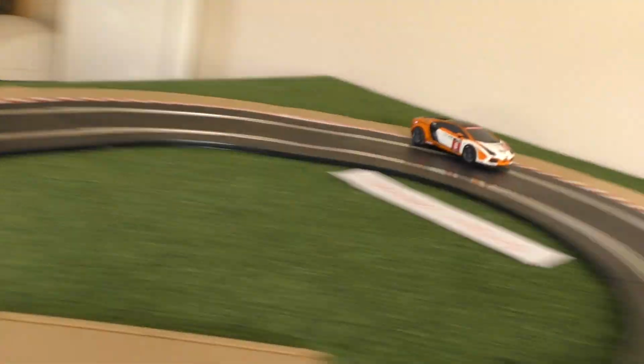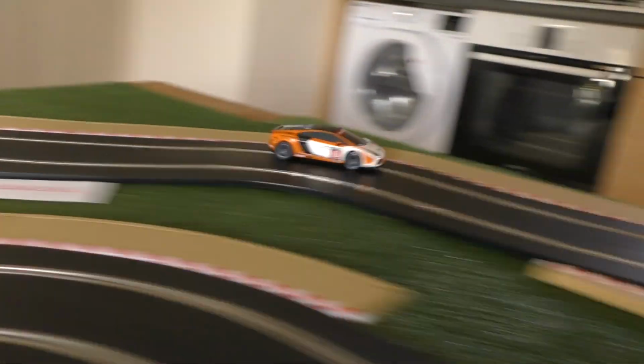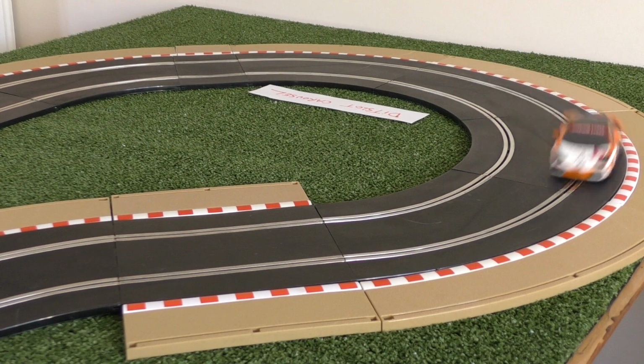This car is just so much fun since it had its stage one tune done. It's just so smooth. It goes round the track so well. Woo-hoo! And you can get the back end out on it as well, which is the bit that I like so much, making this thing slide.